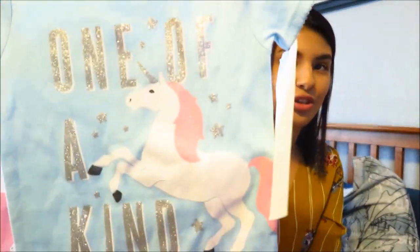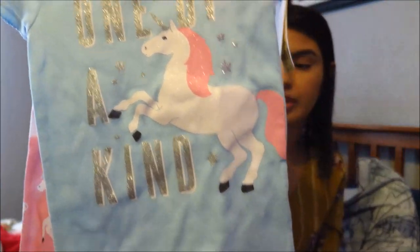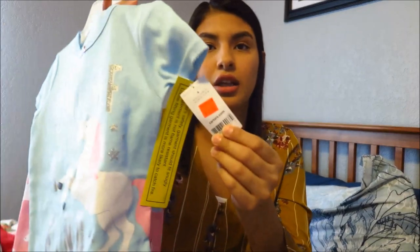And then I did get this pajama set. Of course, it has unicorns too. It says one of a kind. It's glittery too. And then these are pants, really cute. I got this one on clearance, and it says $9.99, but I got them with an extra 50% off, and I got them for $3.36, which was a good deal.